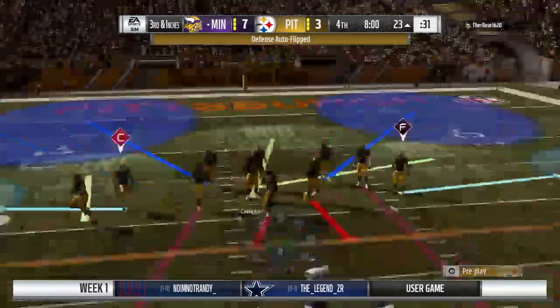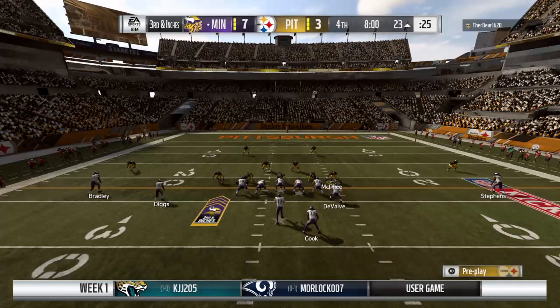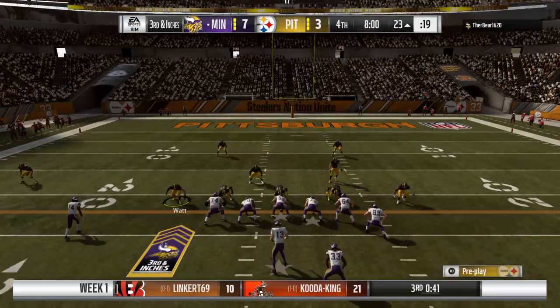The offense on 3rd down tonight, 2 for 5 to this point. They're looking at 3rd and a few inches. All right, now, lucky 56.